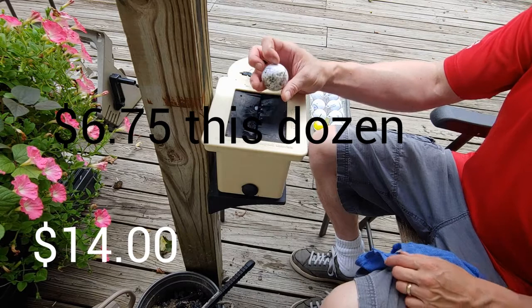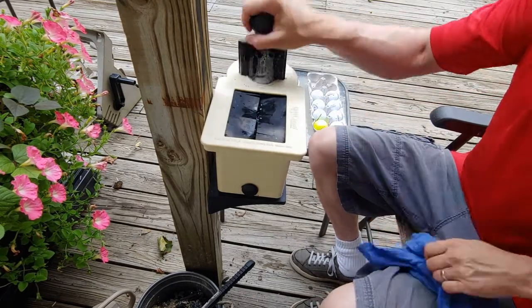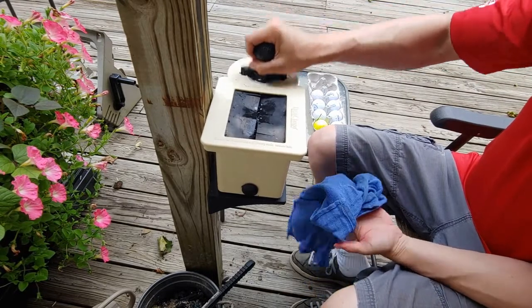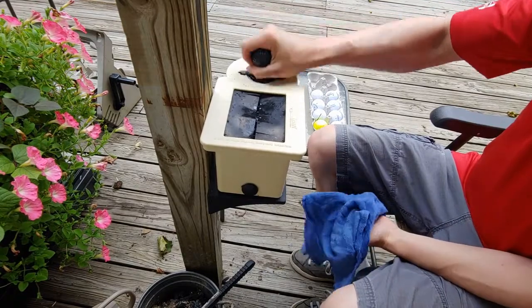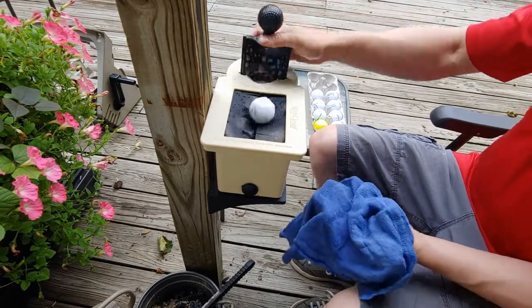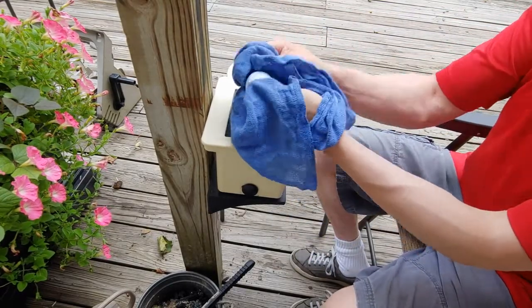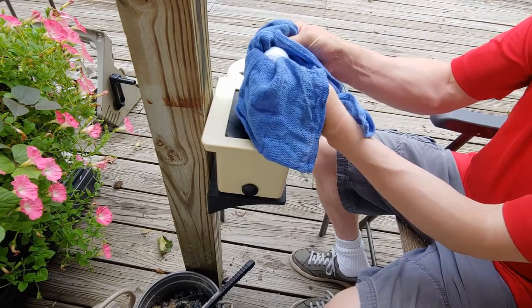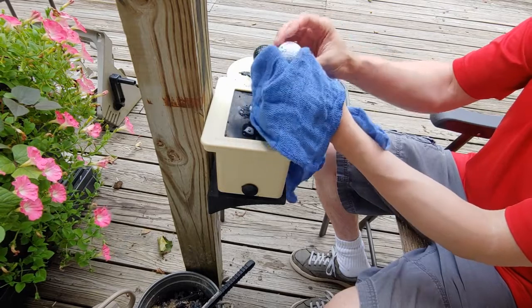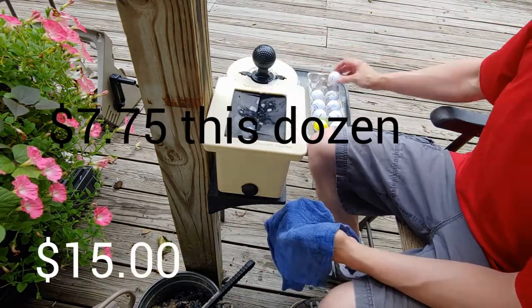Callaway, pretty dirty. Diablo Tour, that's a $1 golf ball if I can get it looking like new. It's rubbing out. Nice. $1 golf ball, Diablo Tour.